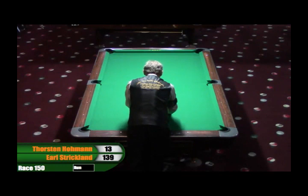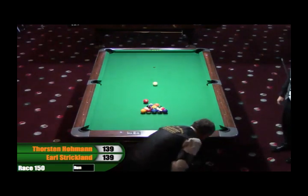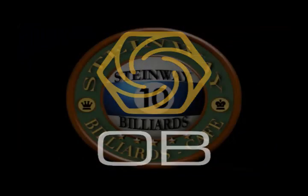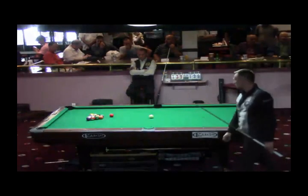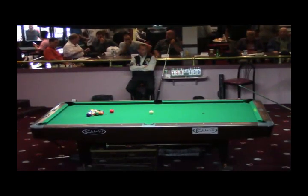Okay, 139. Can't get closer than that. 11 balls, and Thorsten's in the same spot Strickland was, 11 balls and shooting a break shot. Let's see if he learns something from Earl, I think he'll give it a little more respect than talking to the crowd before you shoot the shot.